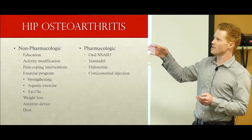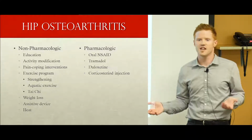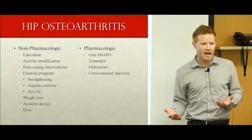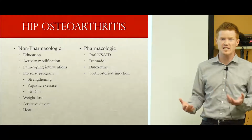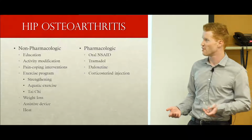From a non-pharmacologic standpoint, so no drugs, it's always important to get some education. It's okay to ask your physician about what you have so that you understand what the process is, what to expect. That always makes it easier to deal with symptoms and your treatment plan and what you're going to do going forward.